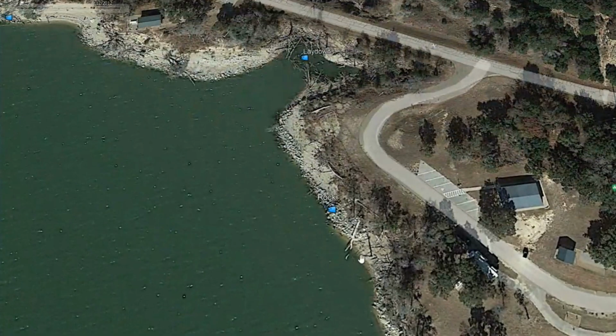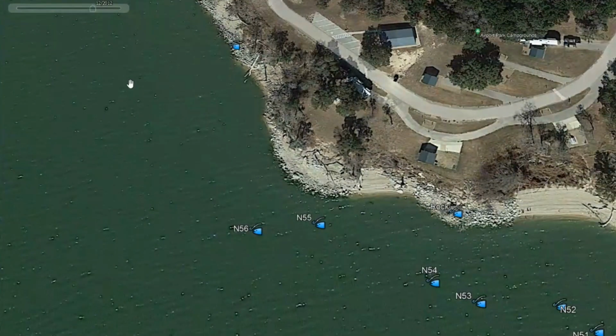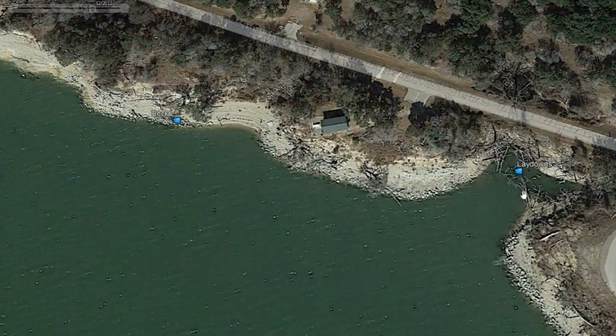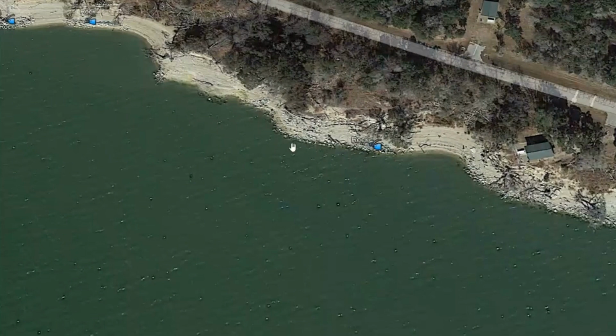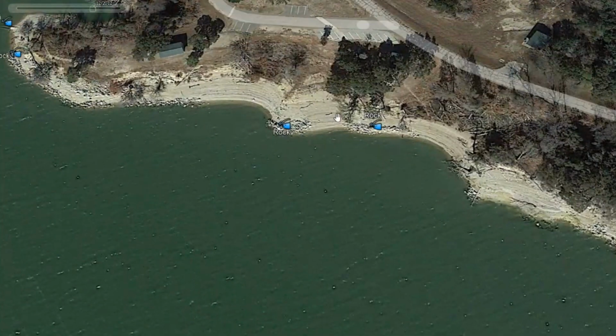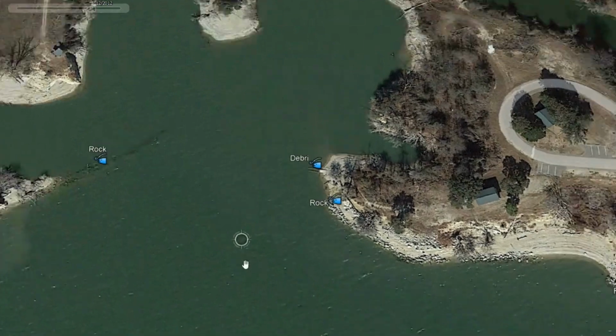Again, really good riprap all in here. A big old section of it here, kind of stops, and then it hits these 2 points. So you want to take advantage of those. You've got some pretty big laydowns back in here you can fish around, and you start to see a little bit of rocks again right here. Got a couple more right here. It's very strange. It's like very isolated little rock patches. Some there, and there's some debris that's up here off this point.